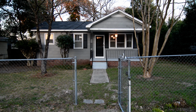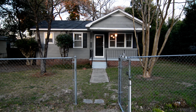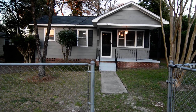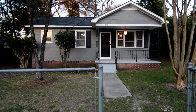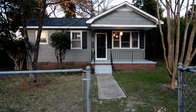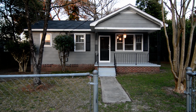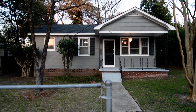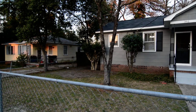Welcome to 340 Guilford Street. This 3-bedroom, 1-bath bungalow with a fenced yard, covered front porch, and updates inside is located in West Columbia, near Highway 378, convenient to I-26, Riverbanks Zoo, and downtown Columbia.